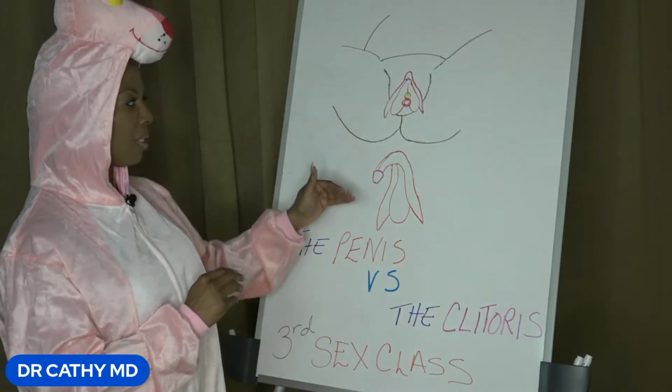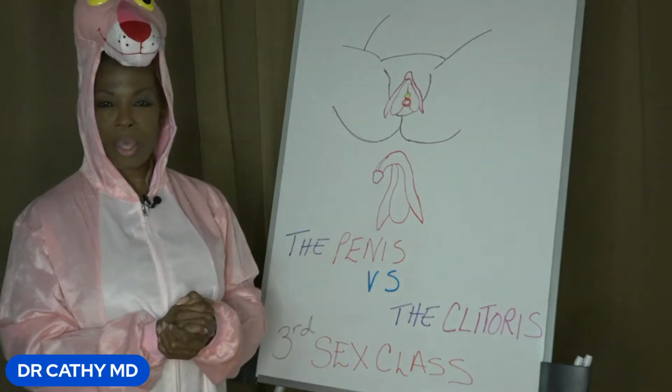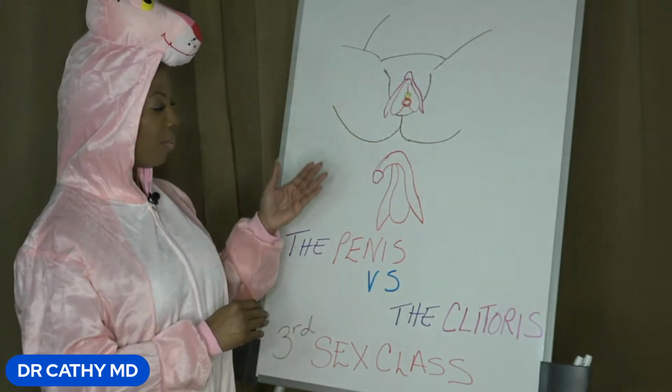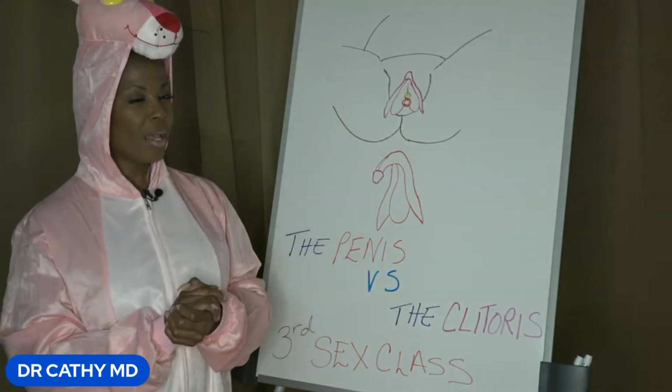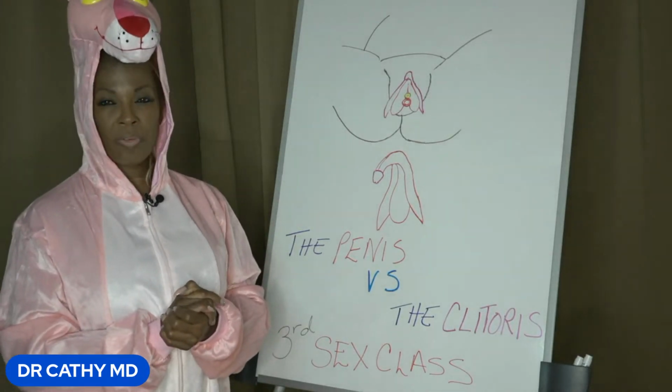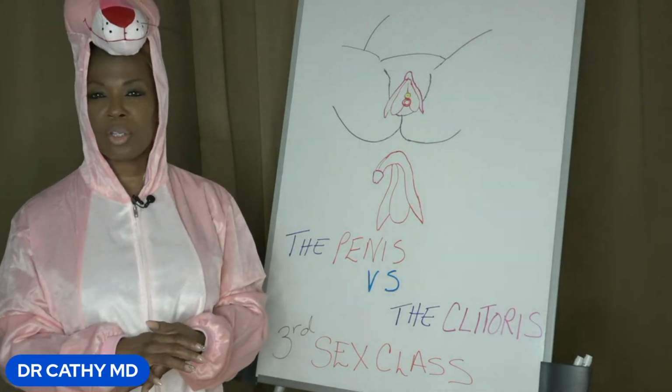So you got to respect each one and know that this is the anatomy of the clitoris and the penis, and they are, as far as I'm concerned, fraternal twins, all for you to enjoy and reach your orgasm.